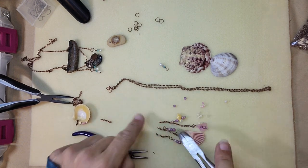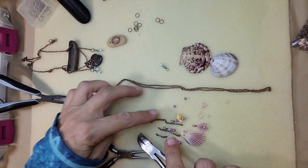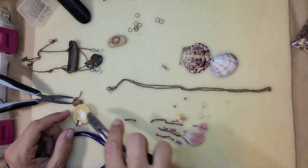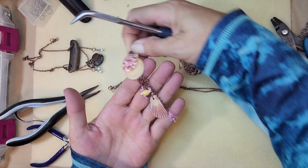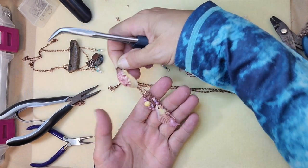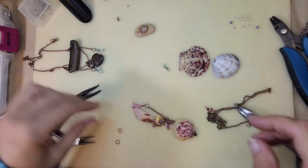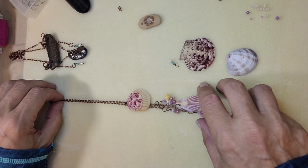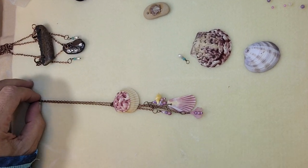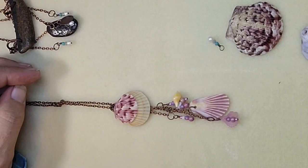These things to where I want them, put them together with a jump ring, add that to this, add another jump ring to put it on the back of here. Oh gosh, that's so pretty. Beautiful. Stretch this out, see how it looks. Oh, super, super cute. Adorable. Love that.